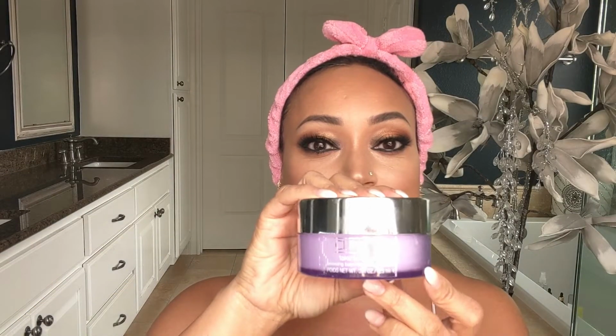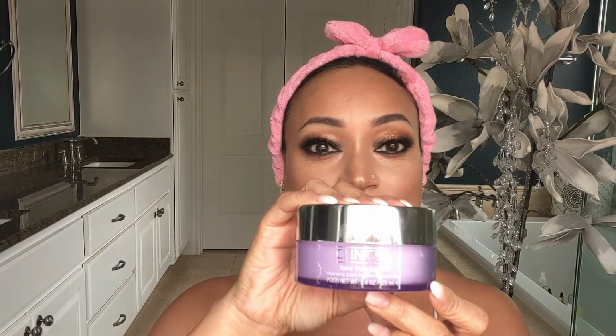You basically use two cleansers. I like to use this one by Clinique. It is called Take the Day Off Cleansing Balm. And this is my first step in cleaning. This I put all over my face, and then I clean it off with a wet washcloth. But first, take off your lashes.